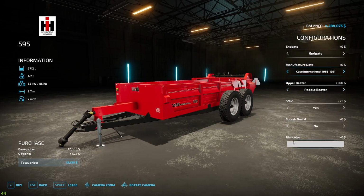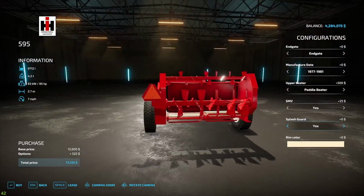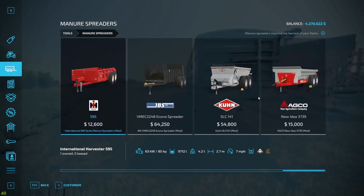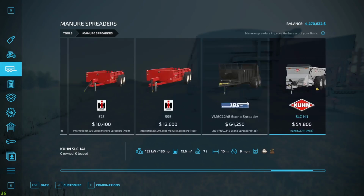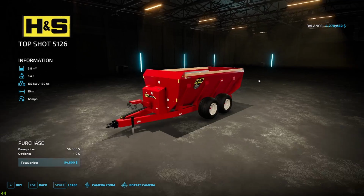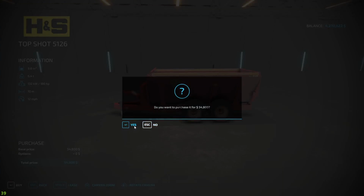Let's go with the older style. So, we're gonna grab 2 spreaders. We're gonna grab the old one there. And then now here is what? Let's see, do I have it? No, I don't have it. Let's grab an H&S Top Shot here. Let's grab one of those.